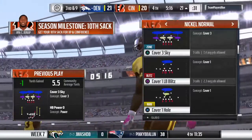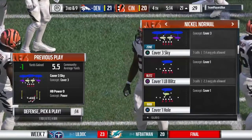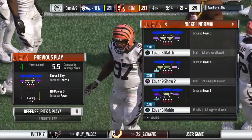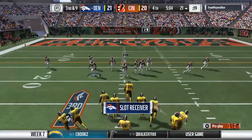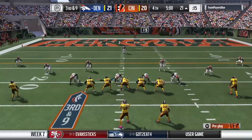Well, on that play, the expression, don't blink, you might miss something, certainly applied. That was fast. Defense diagnosed the play, and it was over in a heartbeat. And defensively, it's a nickel formation here on 3rd down and 9.